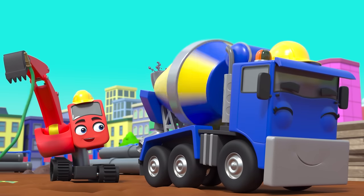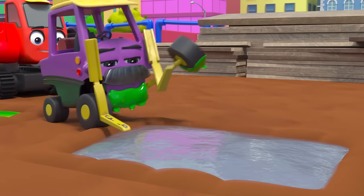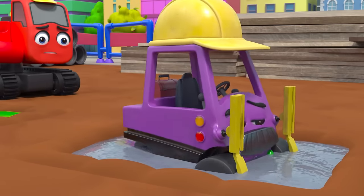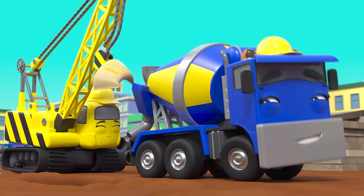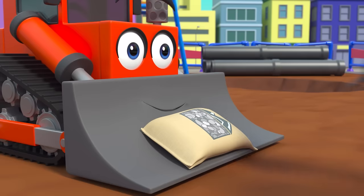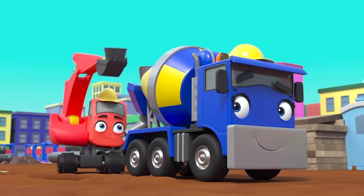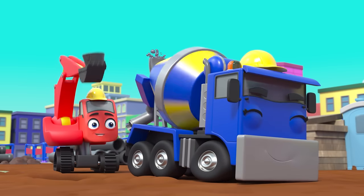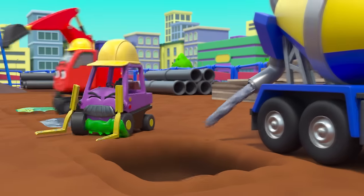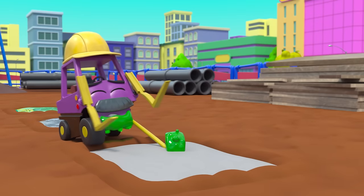Go, CJ, go! That looks better. Oh, but it's too splashy. Oh no. Bad luck, Mr. Rubble. Third time lucky. Sand, then cement, some gravel, and just a bit of water. Well done, everyone. Now mix, mix, mix. Look out, Mr. Rubble. Oh no, he's stuck.